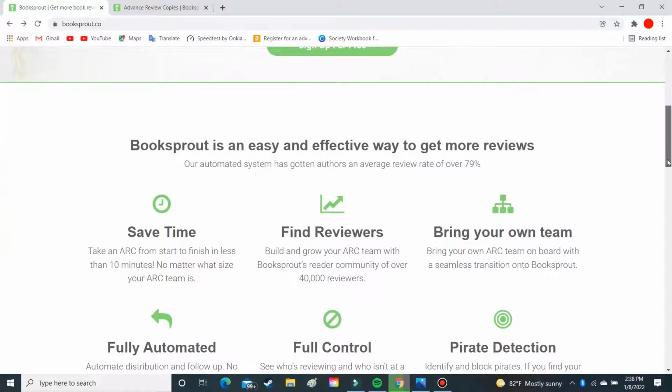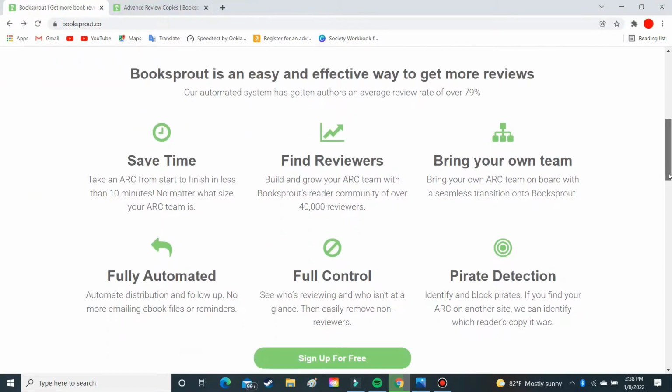So, to have these advanced reader copies, there are services out there where you can put your book and they will help get your book out to the readers. So, I have chosen for my book to go to booksprout.com. I will have a link down below. In fact, I'm going to show you right now how you can sign up. So take a look. It's an easy and effective way to get more reviews.